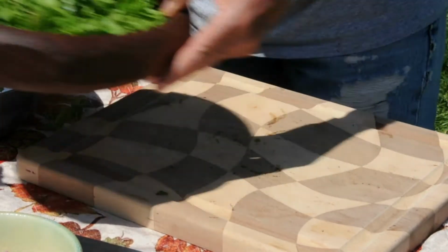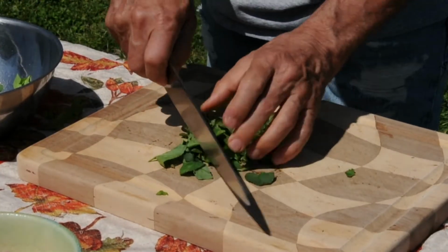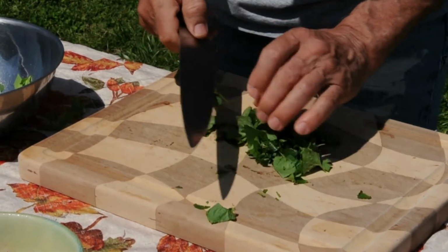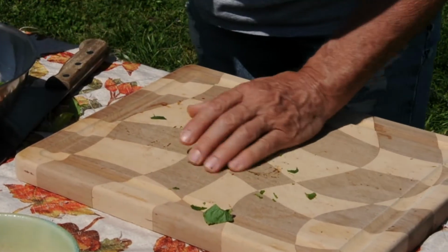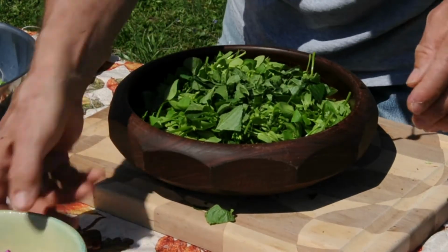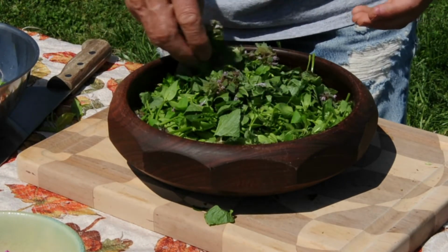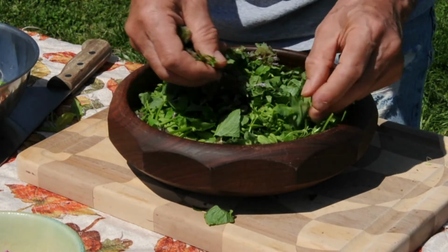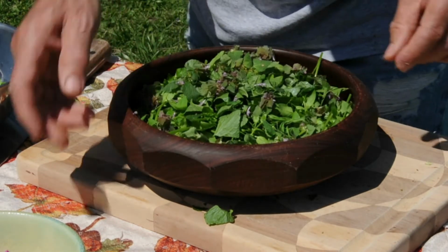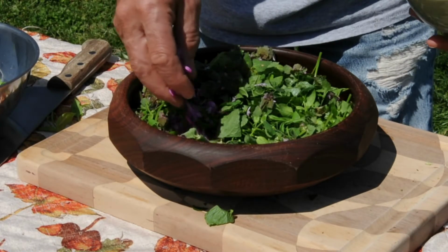So the next thing I want to do is add some of these violet leaves. And they're a little big, so I'm just going to cut these up a little bit. Some purple dead nettle. Not only adding nutrition, but a little bit of color to the salad. Redbud flowers.